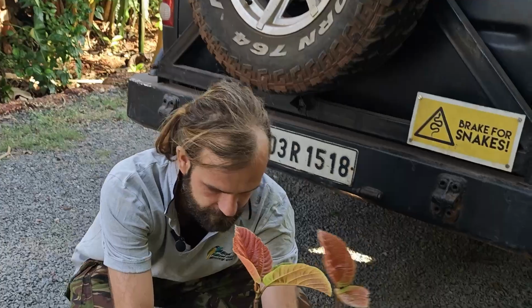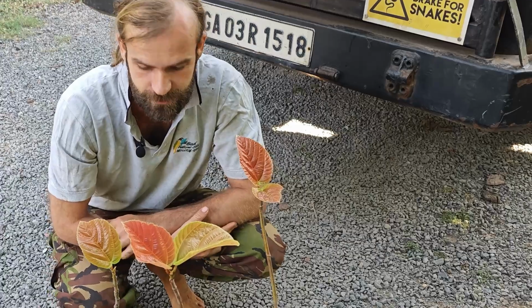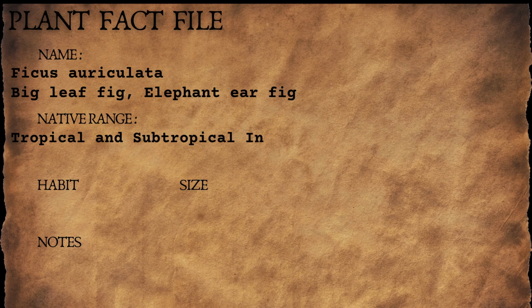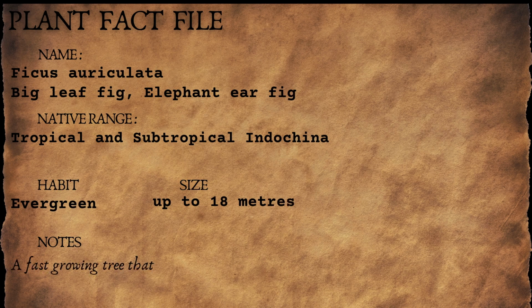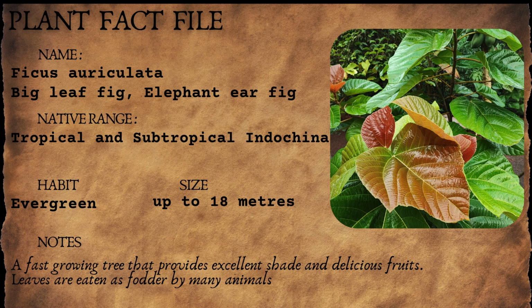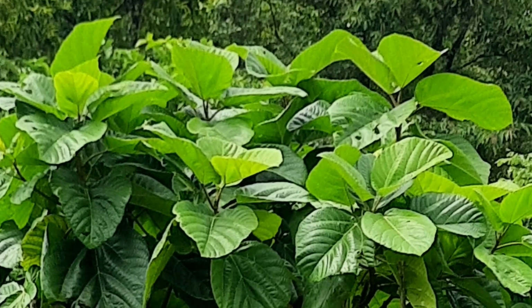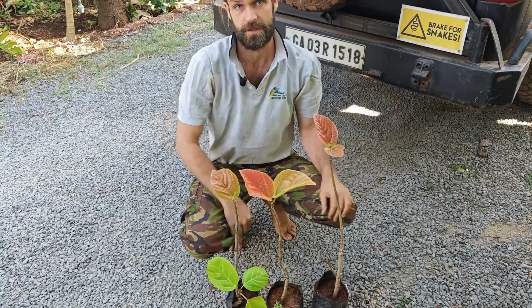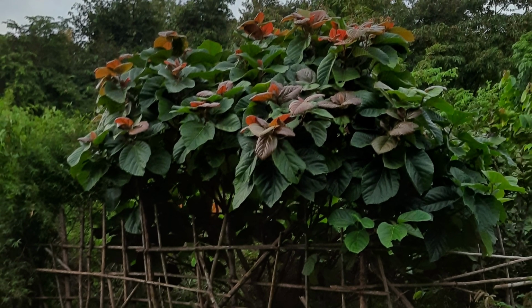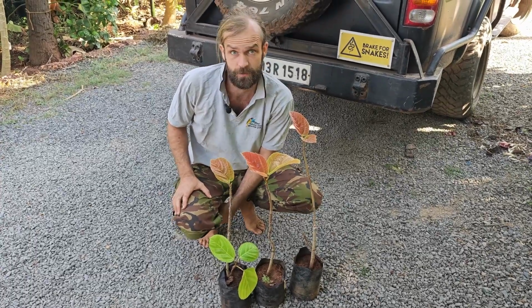Our next tree is this. This is Ficus auriculata, which is another one of our kind of favorite landscaping trees. It's a fig. It's called a big leaf fig or an elephant ear fig, and the leaves get huge. They get to this kind of a size. It's not a giant tree. It's sort of a medium-sized tree, and it spreads its crown, so it becomes very wide, which makes it a brilliant shade tree. In areas where there is enough rain and heat, they remain evergreen throughout the year.